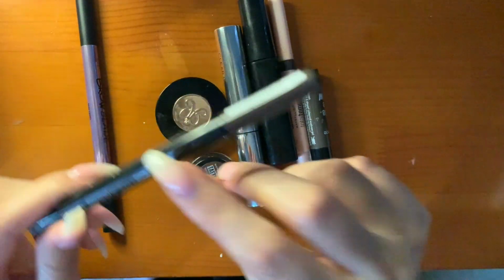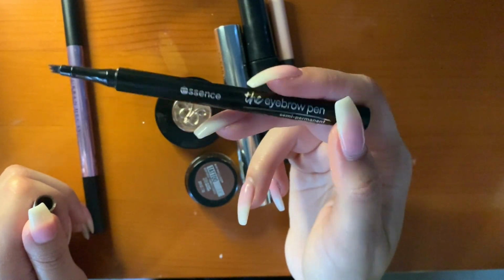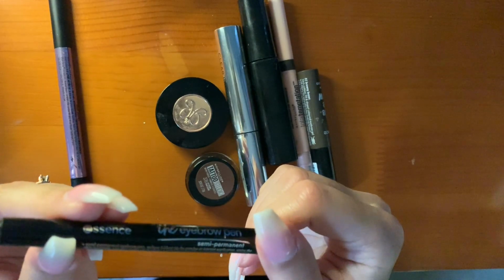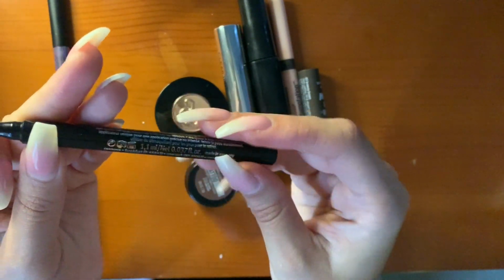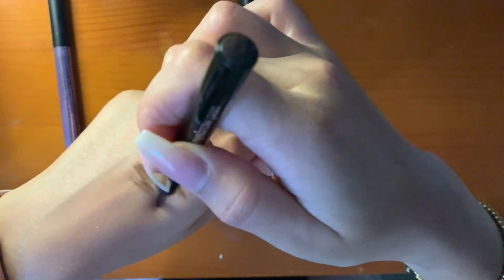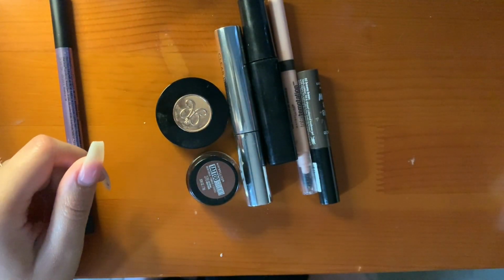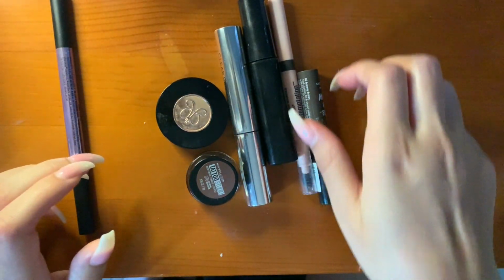Do I now have a brow wiz? Oh, that is my brow wiz. I thought I had a brow, whatever. This is the Essence eyebrow pen, semi-permanent marker. Is there a shade? Am I crazy? Medium brown 03. I tried this. Unimpressed. I might throw this out. I'll give it to someone. I'm decluttering this. I didn't like it, because I had something as a marker that's much better.